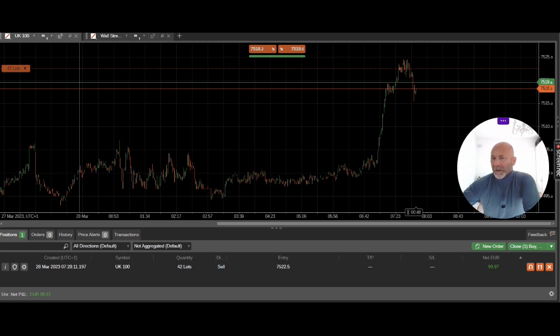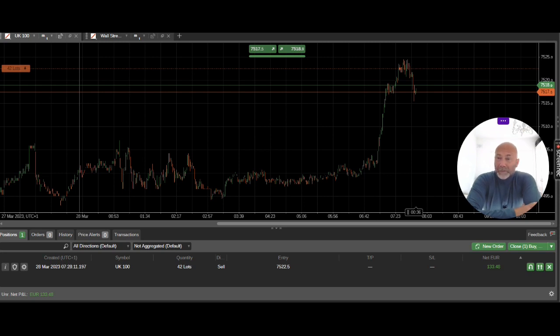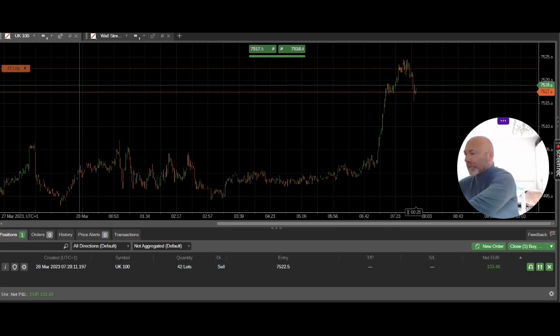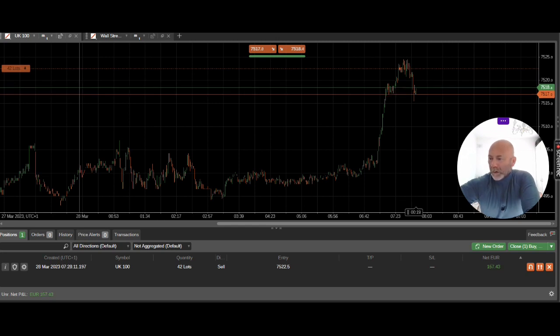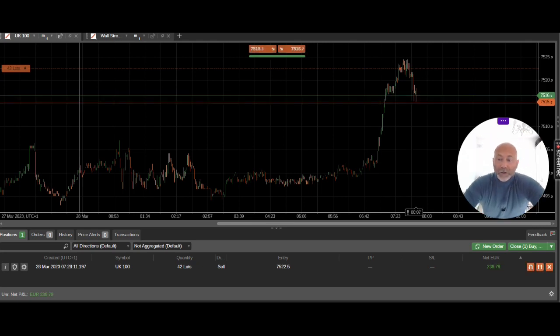Hopefully this will perform a nice little pullback, and it depends. It's difficult to say. As I said, one of two things is going to happen. It's either going to surpass 7515 and pull back significantly, or it'll go back to my entry point, at which point I'll just take the net zero. But it's certainly worthwhile getting up early, guys, and taking these pre-market opportunities, whether it's on the FTSE 100 European Open, Dow Jones and the US Open.